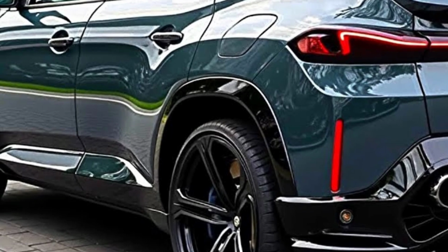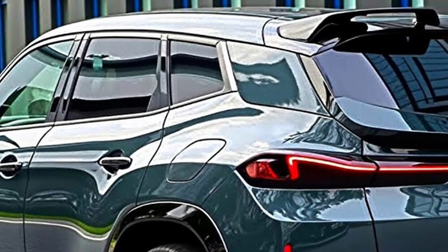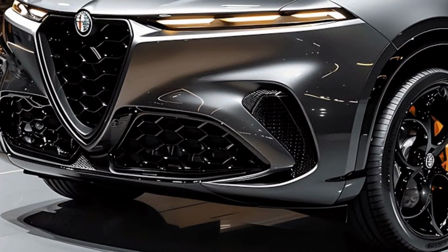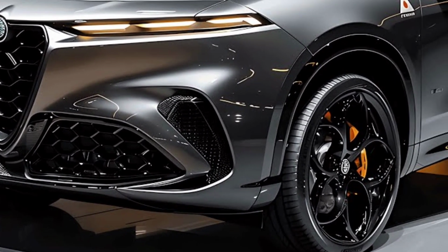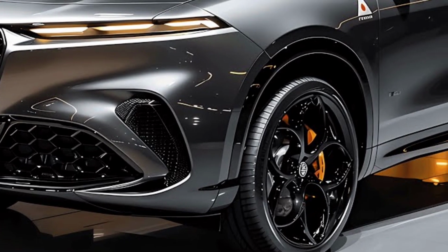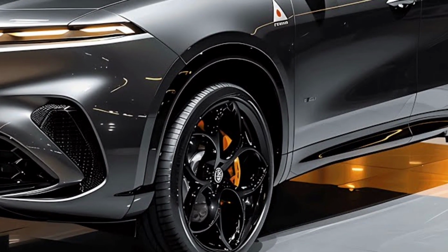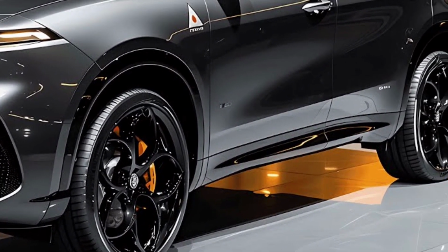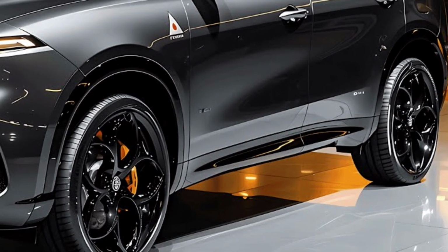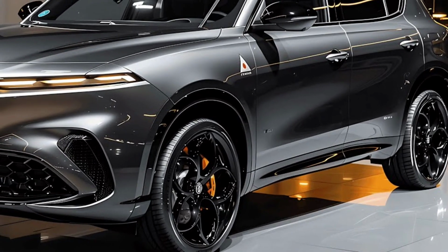Ownership experience has also been revamped. Alfa Romeo's reliability has been improving steadily over the years, and the 2026 Stelvio benefits from a more robust warranty and improved service support. Alfa has also invested in digital support. Owners can now use a companion app to start the car remotely, monitor diagnostics, schedule service, and even locate the vehicle in crowded parking lots. It's all part of making the Stelvio not just a dream to drive, but a joy to own.